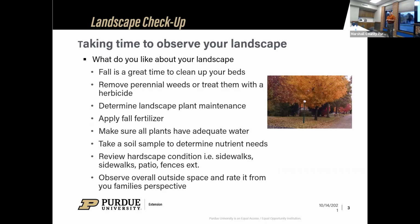Instead of waiting till now, just once a month, walk your landscape and see if there's something growing someplace or something happening that needs to be addressed.